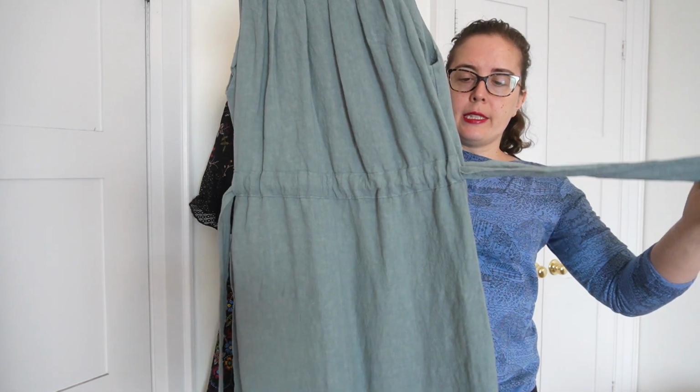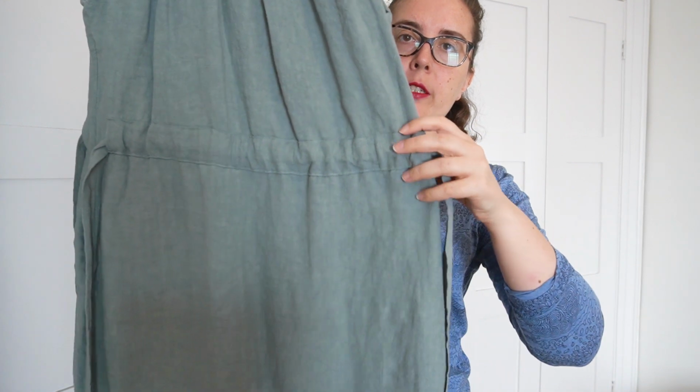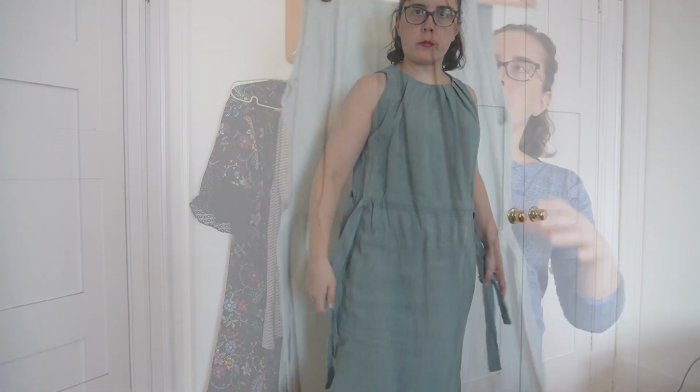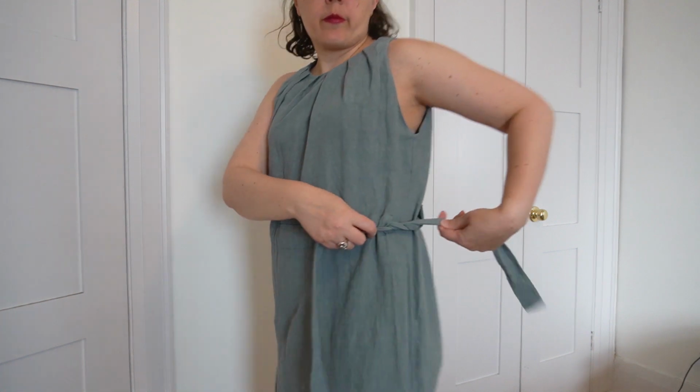It's got these waist ties. So there's basically just a channel sewn across the front with a rectangle of fabric. And then you slide this through, same on the back, and then you tie them either side. It's a BurdaStyle pattern. So I bought it off the Burda website.